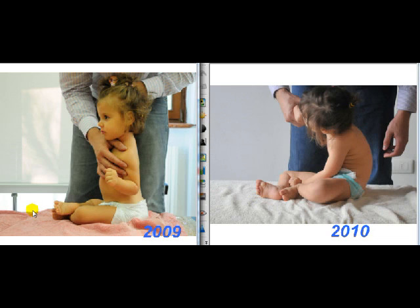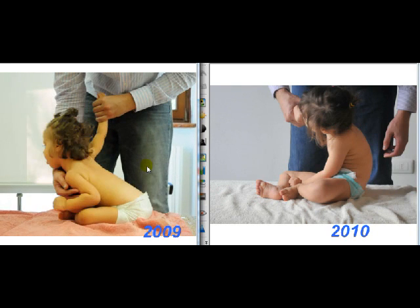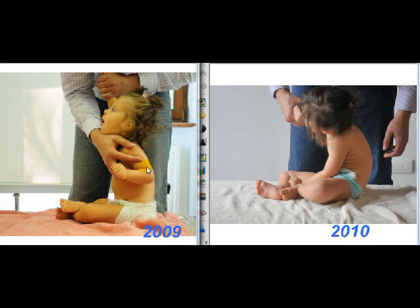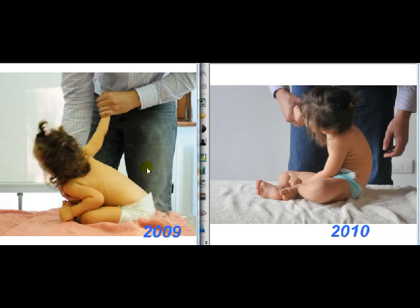I invite you to review this sequence. You can see that she is ready for action. I'm lifting her up, but then what happens? Boom, the body just goes down. I'm lifting her up again. She tries to hold her head. I'm withdrawing my hand, and again, boom, she goes down. And her arm doesn't help her.